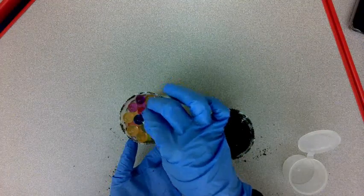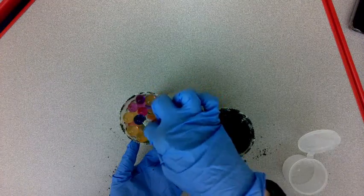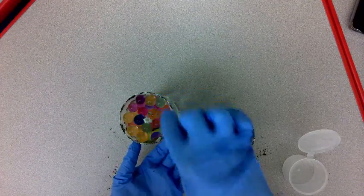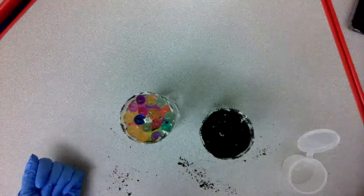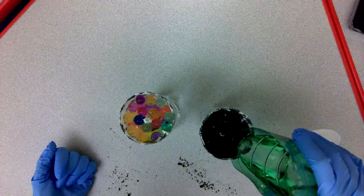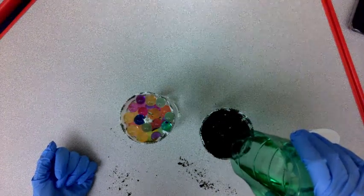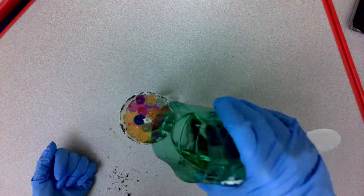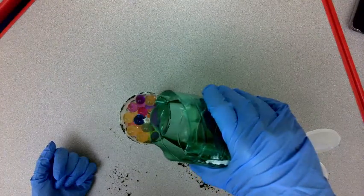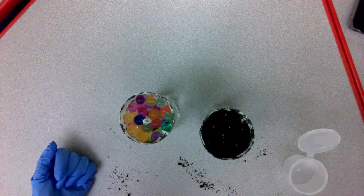And then I'll put my seeds in my water, marbles, or beads. I don't want them to fall down into the bottom of my top portion. I just want them to sit nicely on the top. I'm going to just put a few drops on the top to make sure that the seeds get some water for this first day of being planted, just in case our wick isn't fully saturated yet.